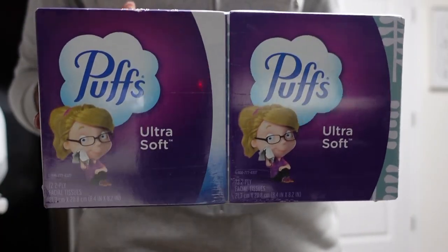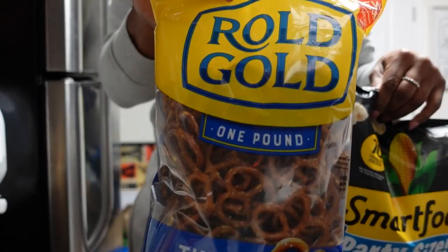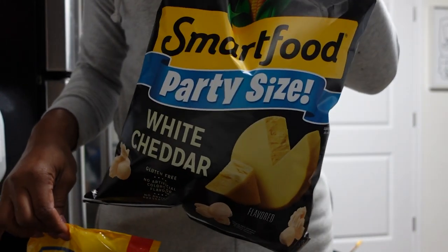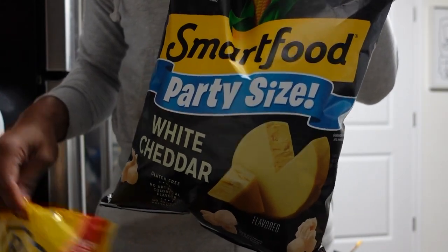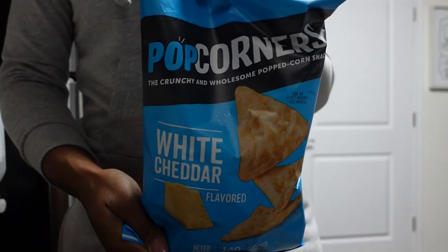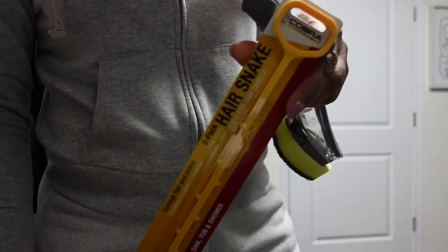My nose won't stop running. For dinner tonight, mixed with that baby spinach. Pretzels, the boys love pretzels. I love Smartfood white cheddar popcorn. Yogurt covered raisins for the boys. And white cheddar popcorners. I have a thing for white cheddar. Let me look. This hair drain, which I know I need.